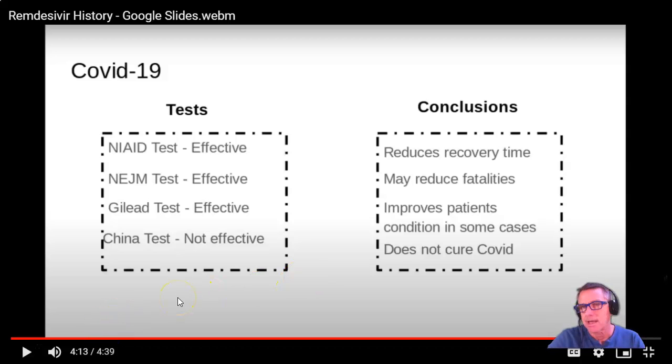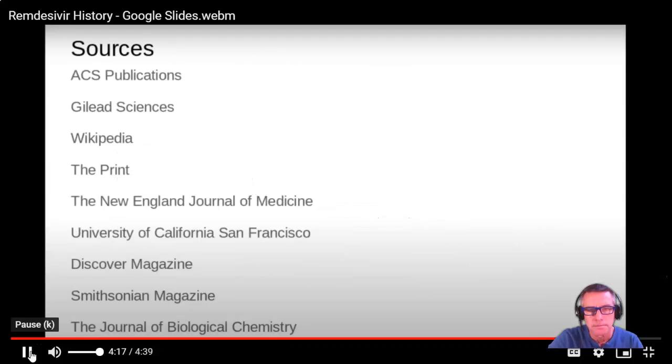I get your comment that we need something now. We don't just need something that's fascinating. We need something that can be given out to patients worldwide. So, point well taken. Does not cure COVID.